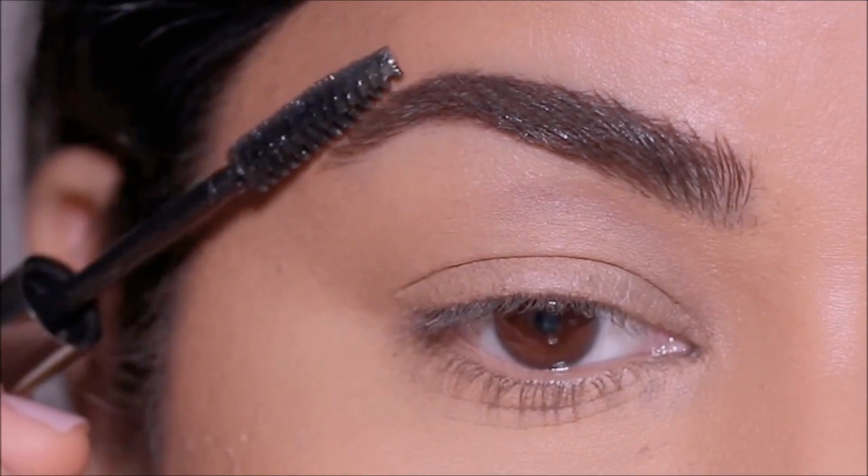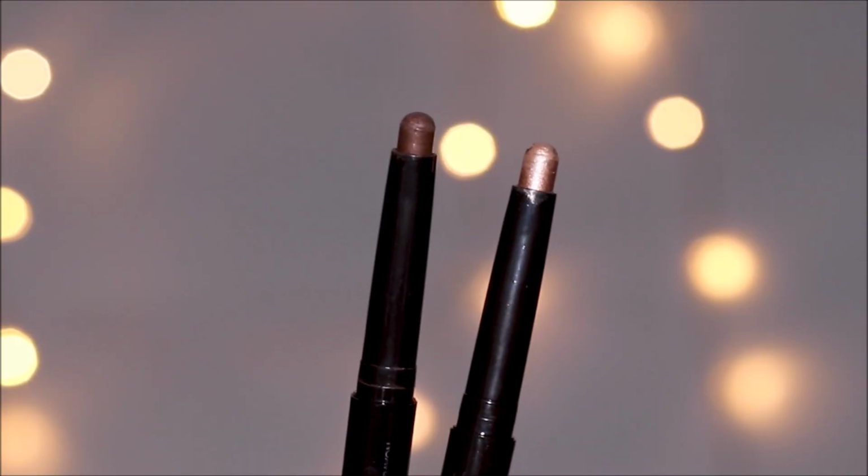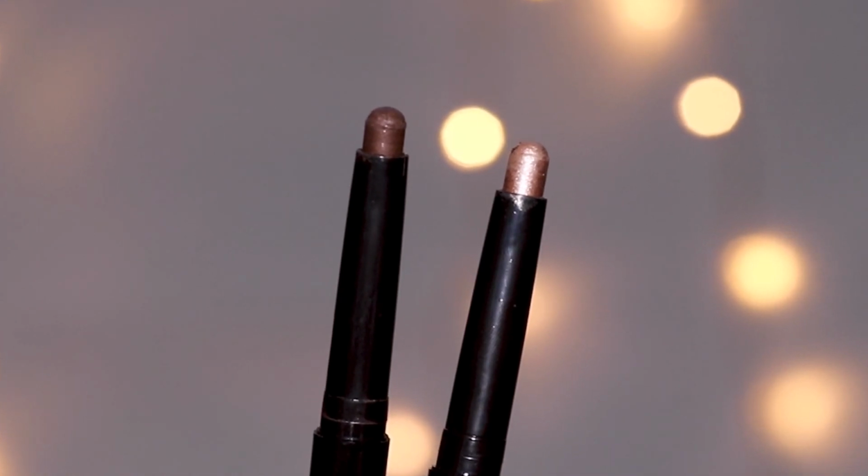My eye makeup is going to be pretty simple. I'm going to be using the Caviar Sticks from Laura Mercier. This is a cream eyeshadow stick. I'm going to be using two different shades. The deeper one is Cocoa and the lighter one is called Sugar Frost.